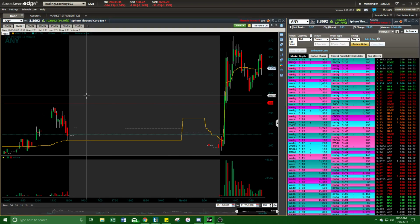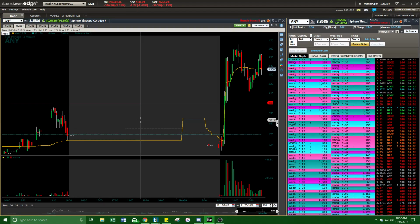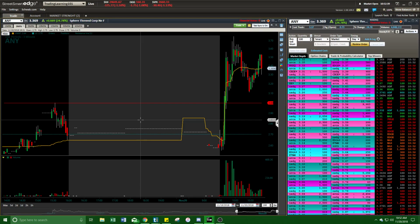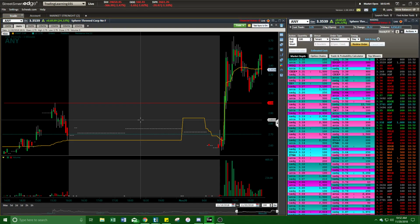It's hard though when you're first starting out, because when you see green, you're thinking about the psychological side of it. When you see green on a chart and it's moving up, you're thinking about all the money you're missing out on. You can't think like that. You've got to be smart about it. Trade smart.